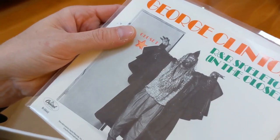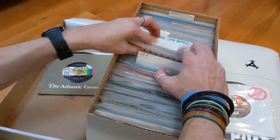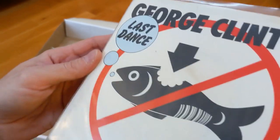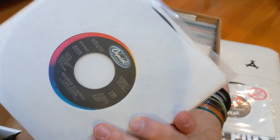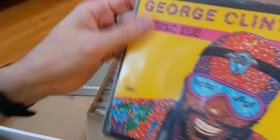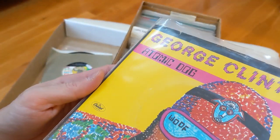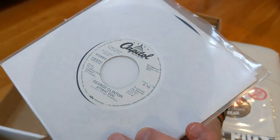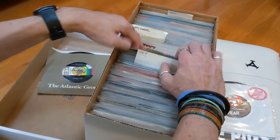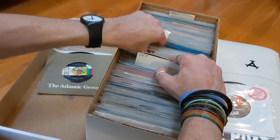Promo. That's nice. Met George Clinton once in my life, very briefly. That was like meeting a saint. Last Dance, George Clinton. Oh, another picture sleeve, George Clinton. Atomic Dog. Promo. Nice. Oh, here's a weird little section here.